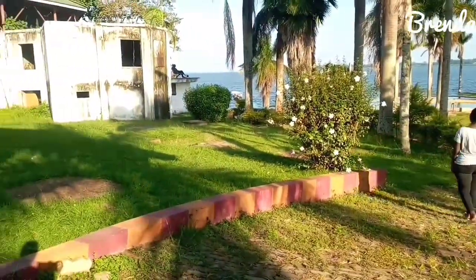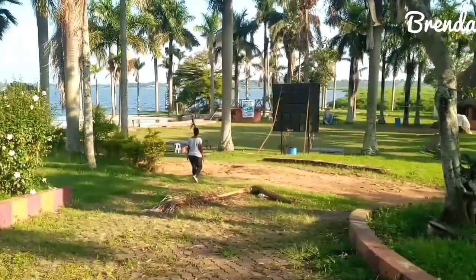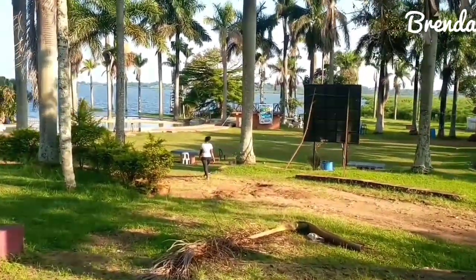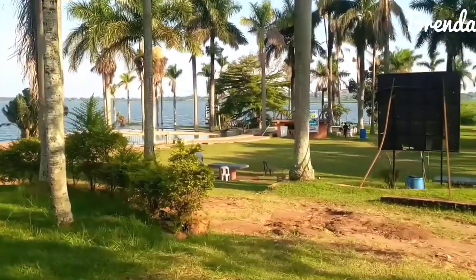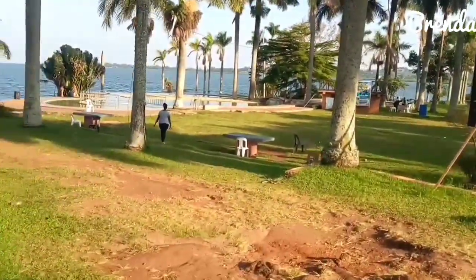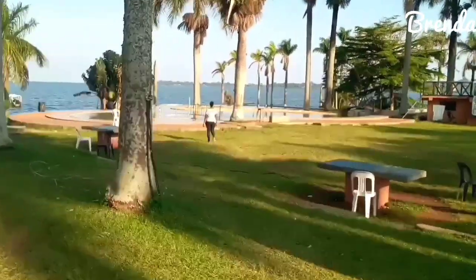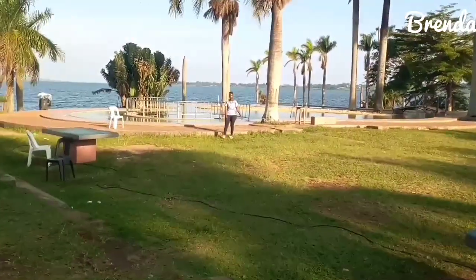So this is me trying to go down and see what is down there. Actually, guys, this place is going to be reopened. Yeah, I saw a flyer. It's going to be reopened, I think by the end of this month. I don't know, maybe they're planning something big. But this place is so good. What I liked about it was the design of the swimming pool. The design is so good. You can see these are the permanent tables. They are permanent tables, and these are plastic chairs, but the tables are permanent. They were made out of cement and bricks, so they are good.